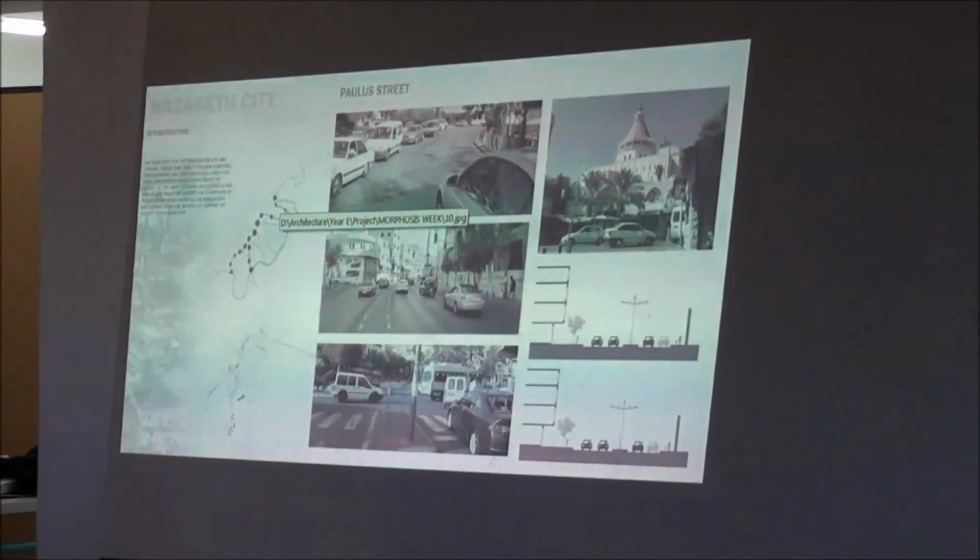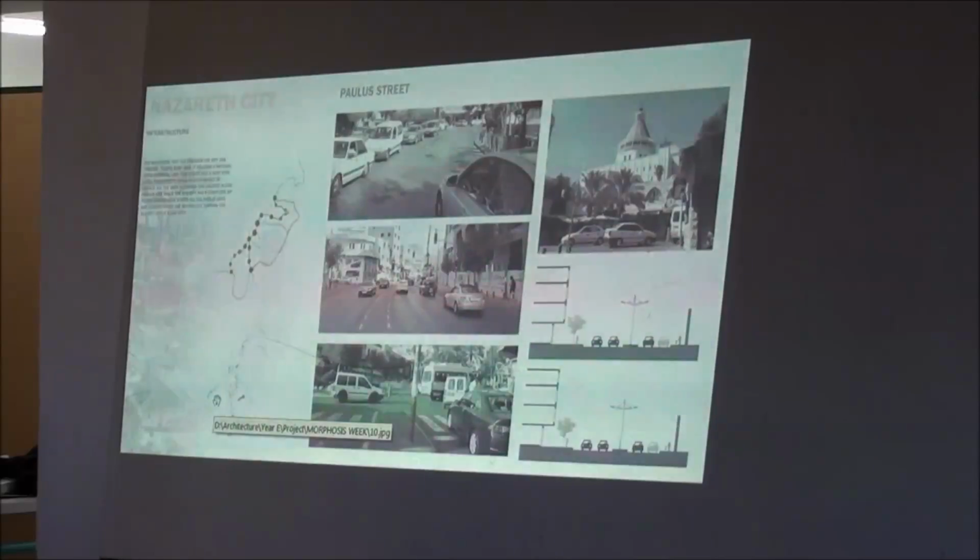And it's also the most active and intense street. If we were talking about infrastructure, the density of the cars and the traffic is really high in this street. And as you can see here, also this street has the most intense functions. All the business are situated along the street.